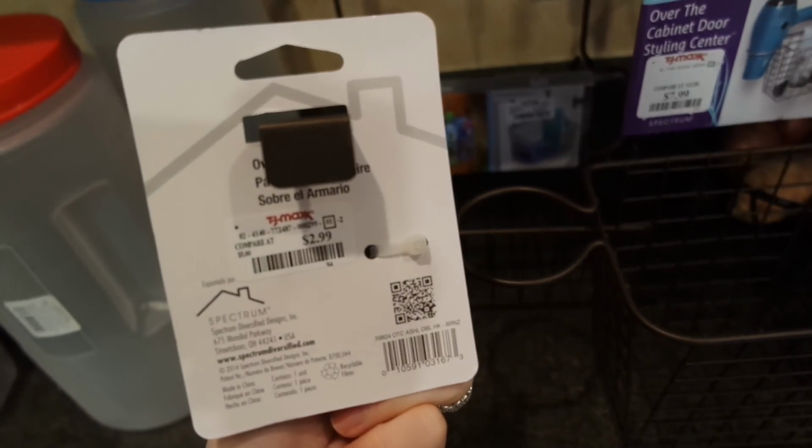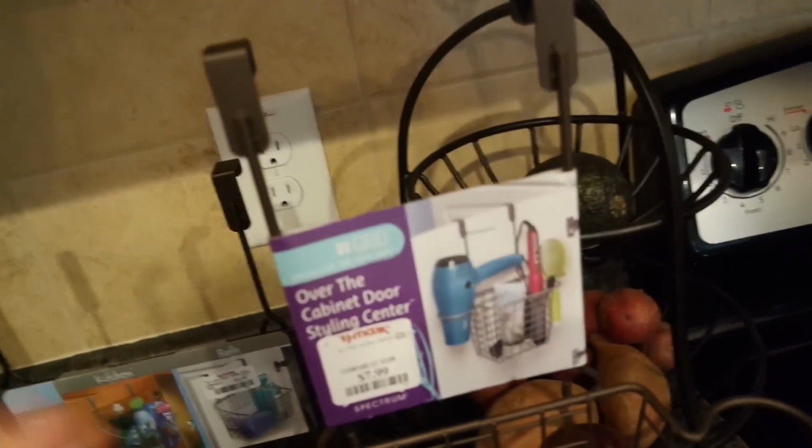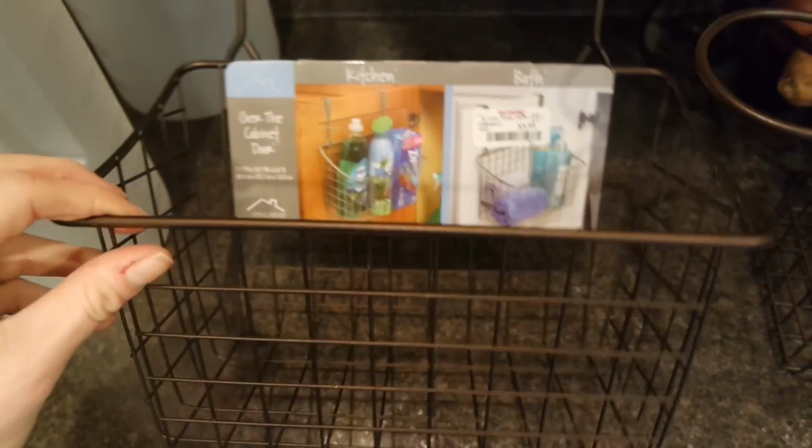Just pot holders. So it has 2 little hooks. This was $3, and that will go on a cabinet. This is actually for my upstairs bathroom. It holds a blow dryer, curling irons, brushes, all that kind of stuff, because we don't have much storage at all in our spare bathroom. And then I also picked up another one of these.